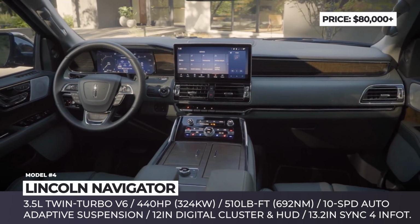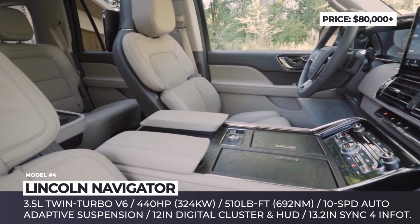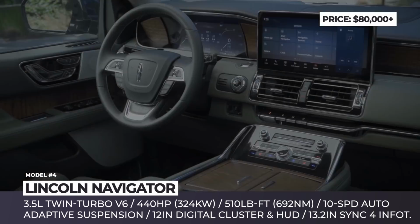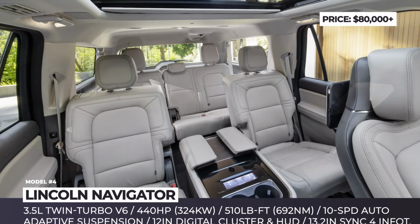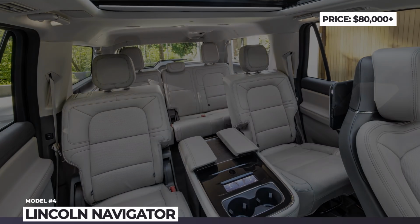The interior now boasts a bigger 13.2-inch touch infotainment, wireless Apple CarPlay and Android Auto are now standard, and the second-row seats are both heated and ventilated. Hidden from the eyes is the biggest tech update, Lincoln's Active Glide hands-free system, which can take on driver's duty on certain highways throughout North America.